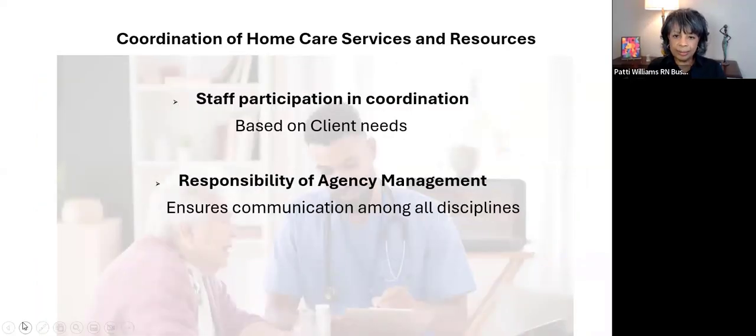So when the staff participates in coordination, it should be based on the needs of the client. The staff may come together to talk about something that a client needs that's new, different, new to the agency, or the client had a status change. So you may have the nurse and the aide and maybe the agency director come together, and they're talking about what this client needs. It could be that you're doing all of the things that you do as far as the ADLs, bathing, dressing, and all of that.